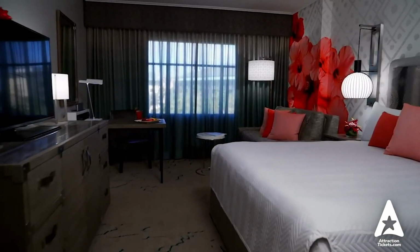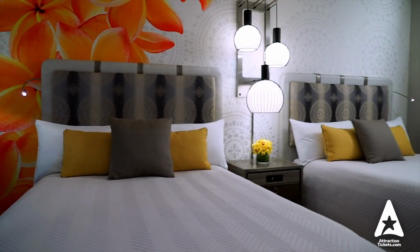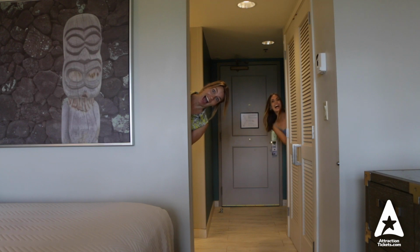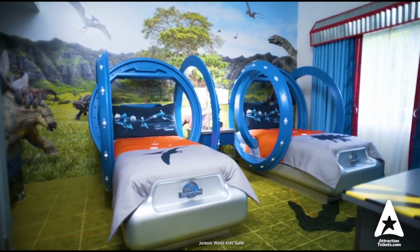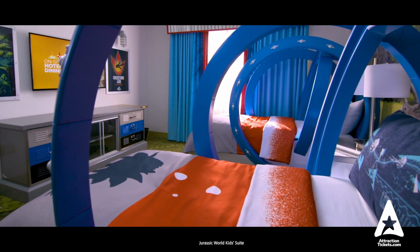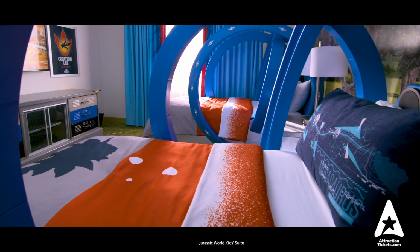Check out these amazing themed rooms, for example. Stay in a room themed on a family favourite film, Jurassic World, during your stay. You'll definitely get brownie points from the kids for booking these rooms.